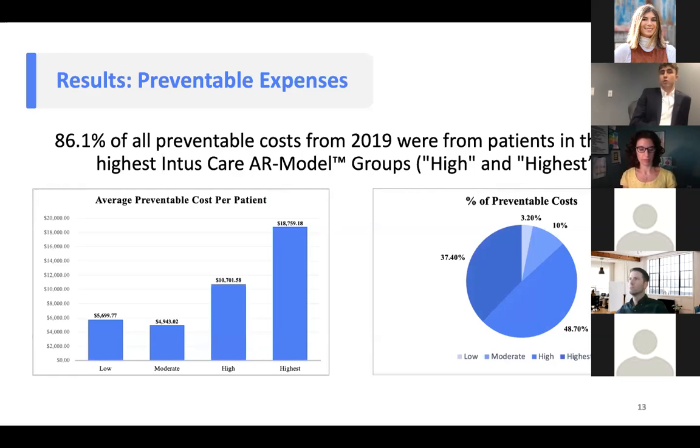The high risk category was costing on average over $10,000 per patient per year. And then the highest risk category was costing over $18,000 per patient per year in preventable expenses.